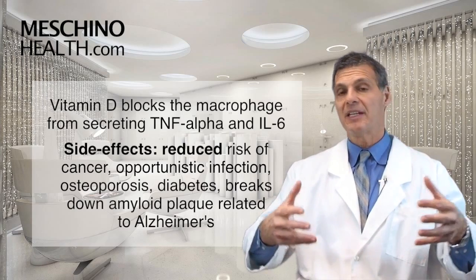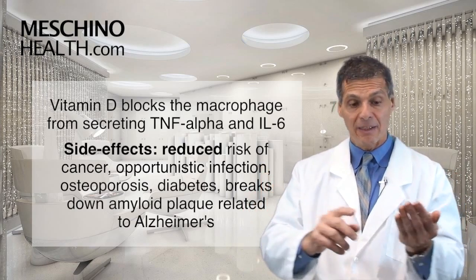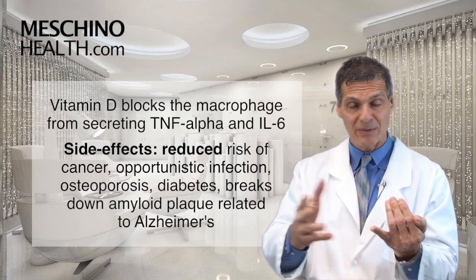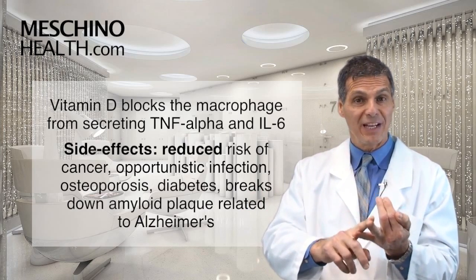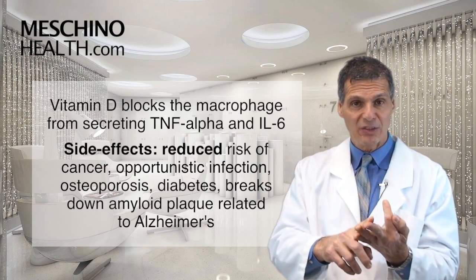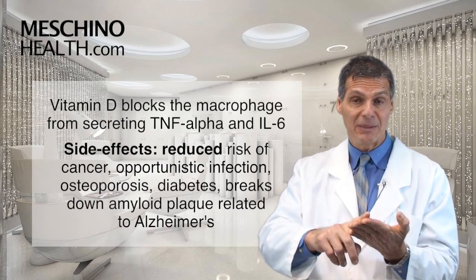So what are the side effects of taking vitamin D? The side effects are it also reduces your risk of cancer. Doesn't cause cancer, reduces risk. That's what the evidence shows. Reduces risk of infection, doesn't cause infection, and reduces the risk. We know it decreases the risk of osteoporosis, maybe even diabetes.